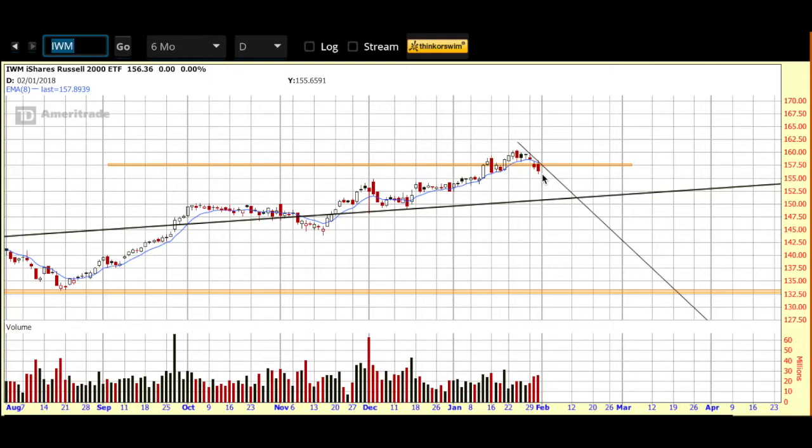I'm filming this at about 10 to 8 on Thursday morning. The futures are really flat, so it's looking for direction, right? For me, it's probably one of those days where I'm going to make decisions towards the end of the day because I want to see, can the Russell break out here, give me a bullish candle, and go higher?